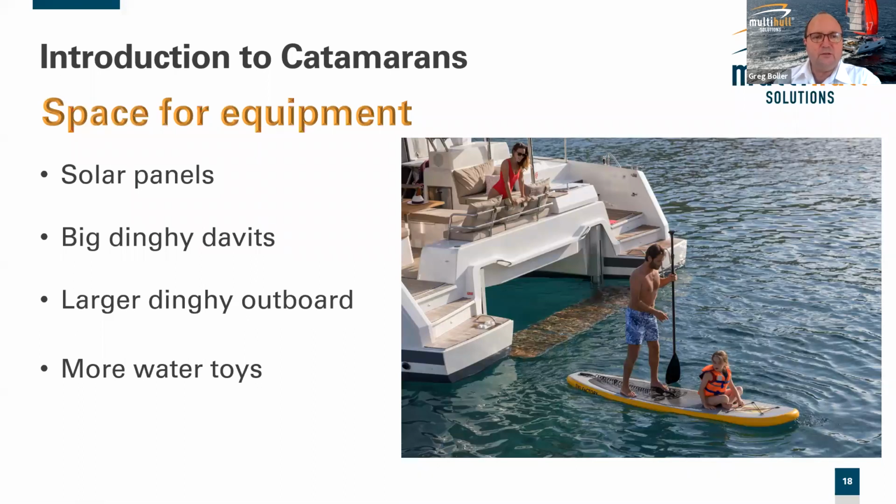And one thing there too, Phil, is the space for solar. On a monohull, it's a little bit hard to find those flat areas to put your panels. Whereas on the multi-hulls, you've got all that coach house roof space, yeah? Absolutely. We've got multiple panel space. And once again, I go back to our trip across the Pacific. The boat we had, I'm just trying to think how many panels we had. I think we had 8 panels on the boat.